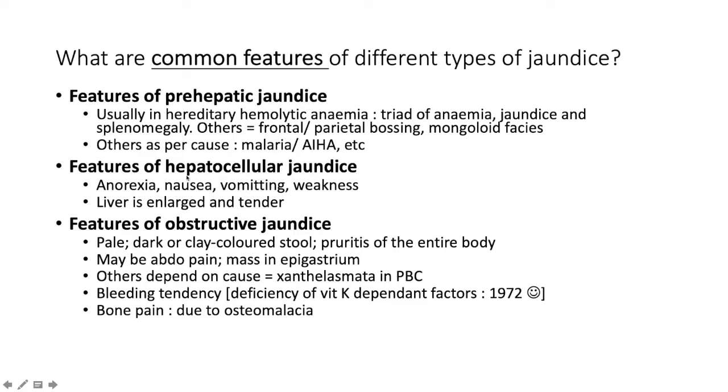If you're looking at hepatocellular jaundice, these patients often have a history of anorexia, nausea, vomiting, weakness, and clinically the liver is enlarged and tender. Features of obstructive jaundice: here we spoke about the pale, clay-colored stool and the pruritus. There may be abdominal pain. There could be a mass in the epigastrium.